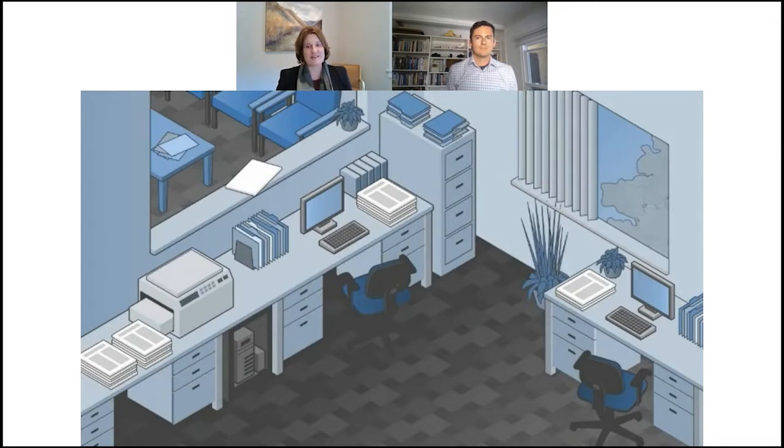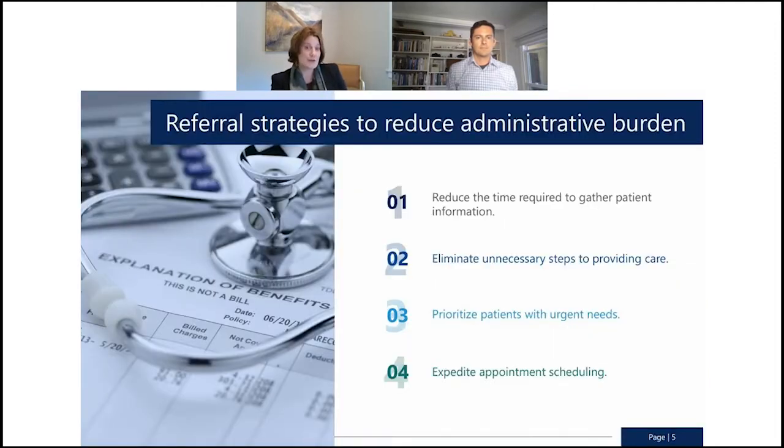So I'm going to use that as the framework today as we focus on our agenda, which is focused on how to solve these problems. And that's really our goal. Referral strategies to reduce the administrative burden. Let's reduce the time required to gather patient information. That means making sure we don't have to deal with all this faded fax machine paperwork. We're going to eliminate some unnecessary steps to providing care, and we're going to prioritize patients with urgent needs. And finally, we're going to expedite appointment scheduling.